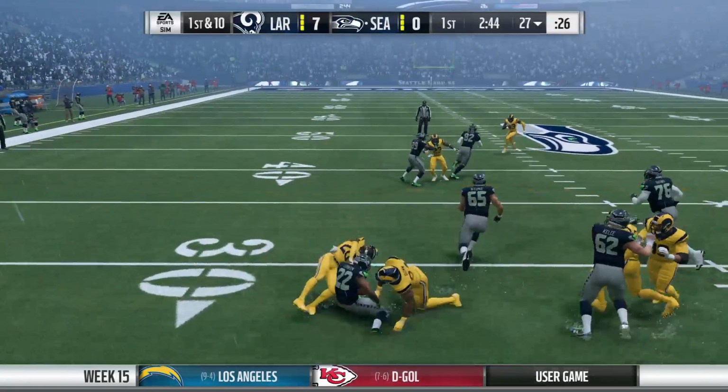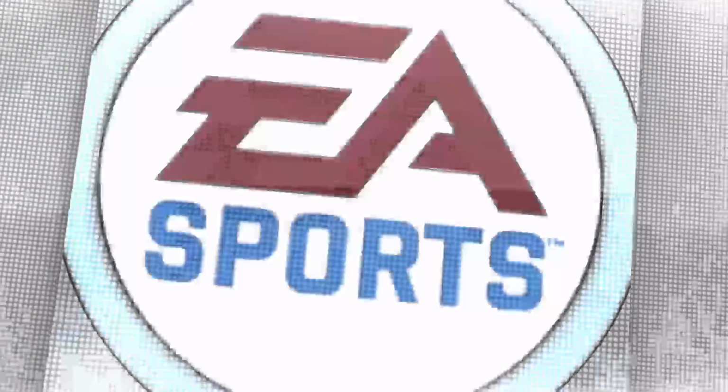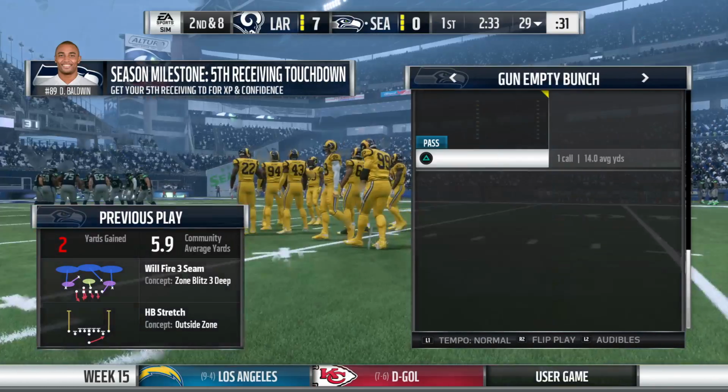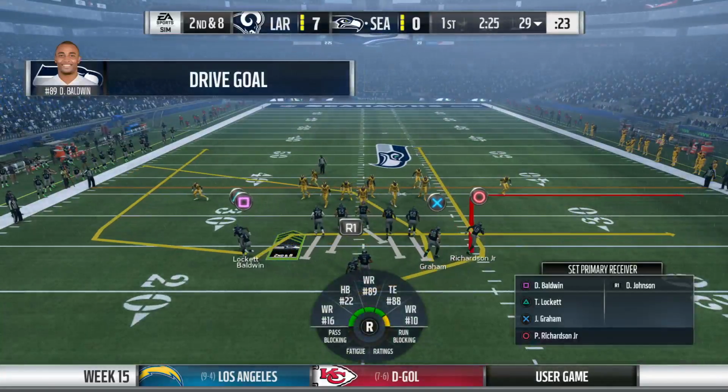They'll run for the first time with Johnson. And they will stop him after a fairly minimal pickup. 2 yards on the pickup there. It'll be 2nd and 8. See if they stay on the ground for 2nd down.